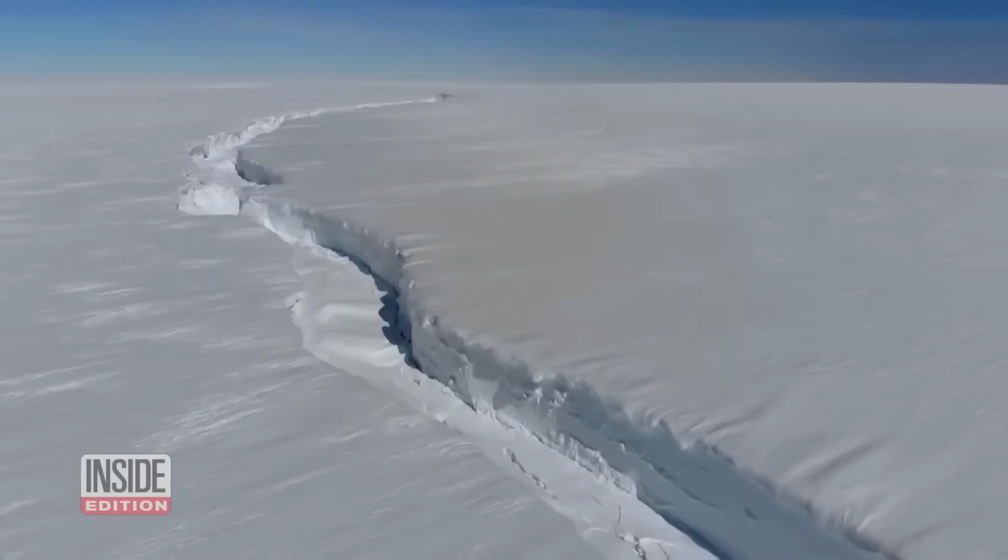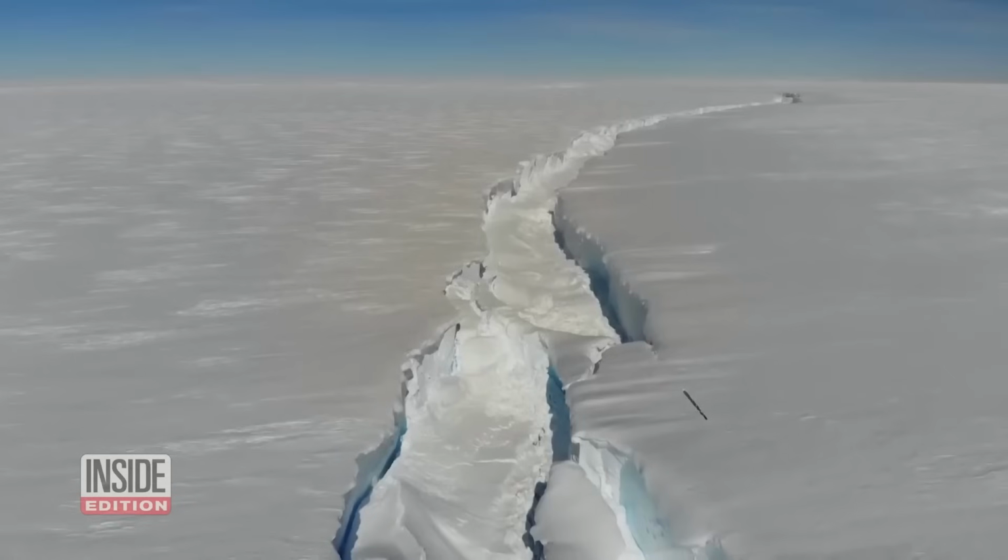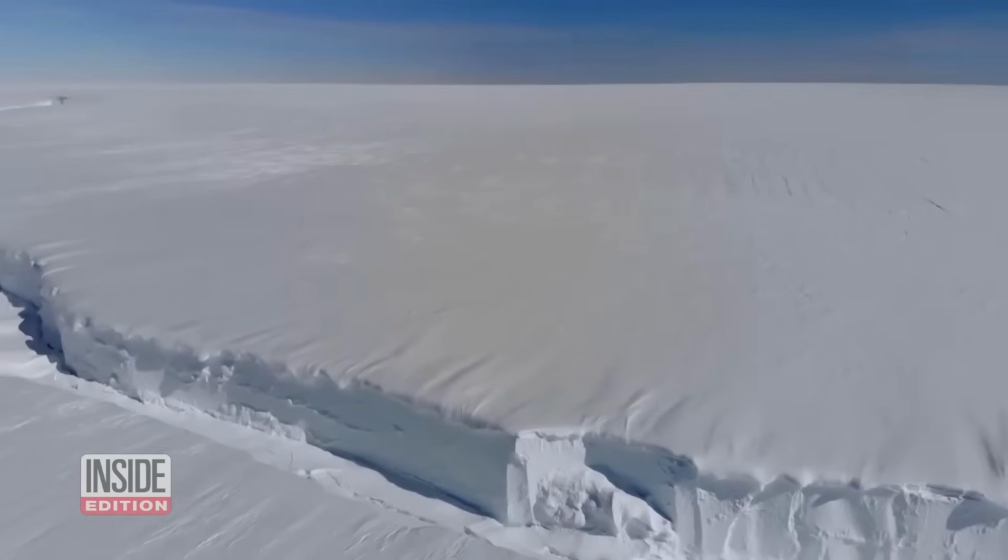Hovering around a hefty 150-200 meters thick, these ice platforms can stretch or shrink by up to a mile each year. It's a natural dance of growth and decay, where eventually cracks begin to snake through the ice, leading to large chunks breaking off in a dramatic process known as calving. Think of it as nature's way of remodeling.